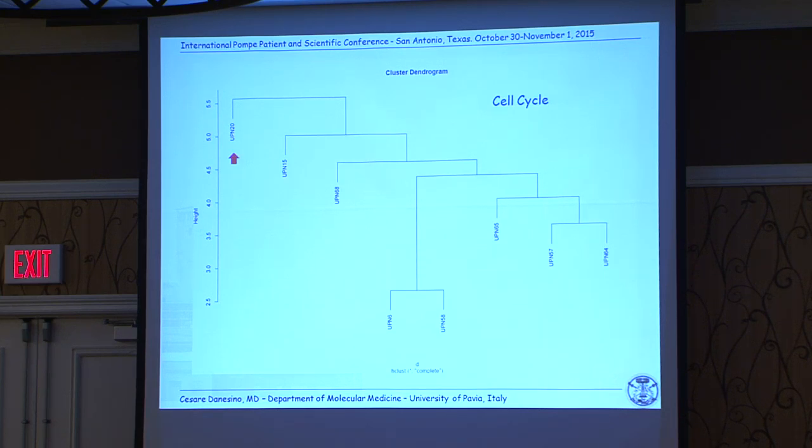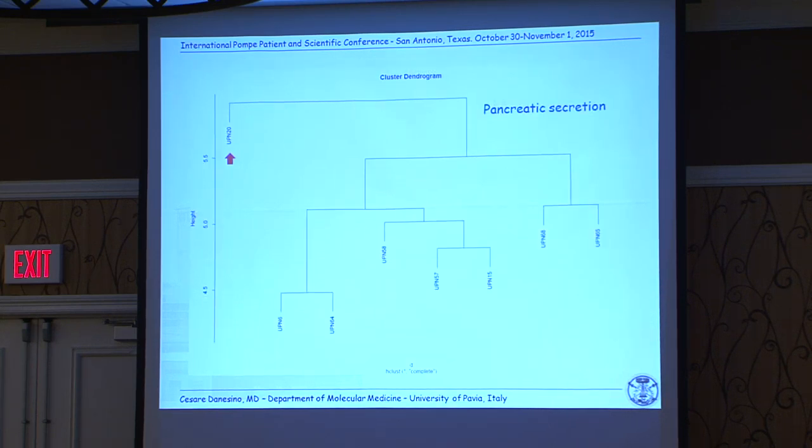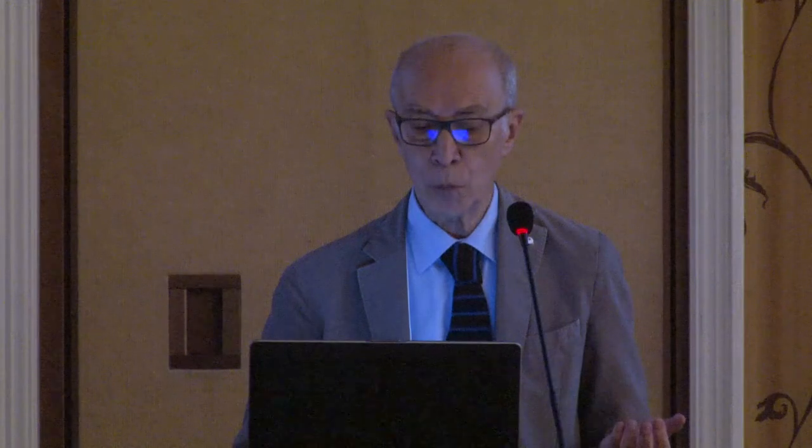We were able to build up this, which is called a dendrogram. This is about cell cycle. And you see that patient number 20 is far away from all other cases. If we take into account the other pathway, pancreatic secretion, you see it's completely different from the previous one, but patient number 20 is again different from all other patients.